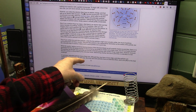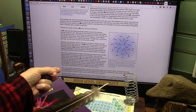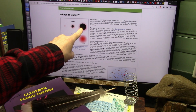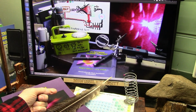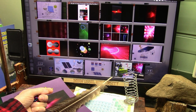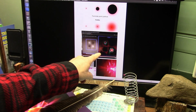It's an abstract, zero-size particle with a field surrounding it. I agree with that. And it has no weight whatsoever. The black one has all the weight and is all the mass. That's dark matter. It's a muon. And that's from Fermilab. And we found those particles right here in our experiments. Where are those particles? Here they are. Fermilab, you just saw, had the glowy edge around it, and the point particle has no mass. Here it is right here.